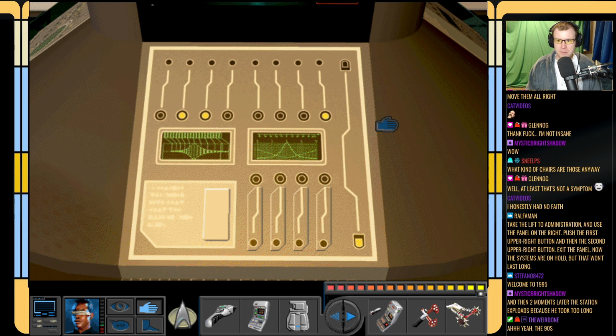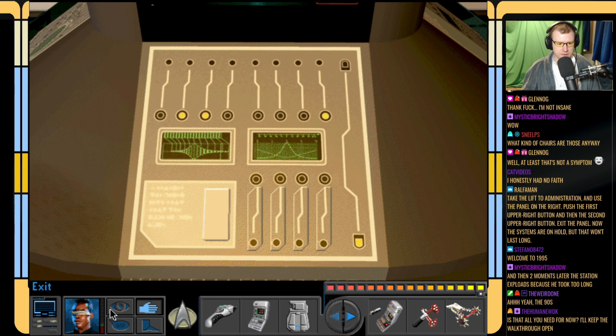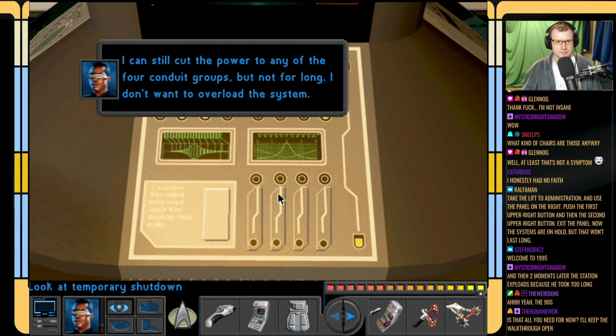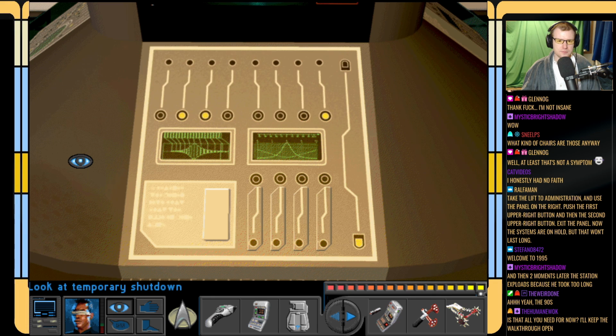No, thank you for the big pasty walk. Looks like I don't need to look at it just yet. Okay, this looks fiddly. You, tell me things. A lot of these systems are out. I can still cut the power to any of the 4 conduit groups, but not for long. I don't want to overload the system. Okay. So I can terminate some of these. Which one is it sucking from? The second or the third?